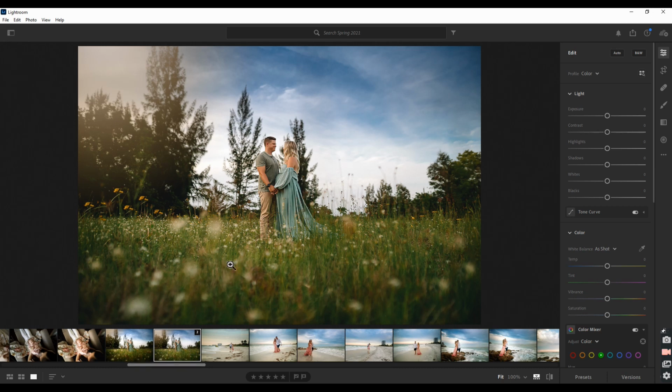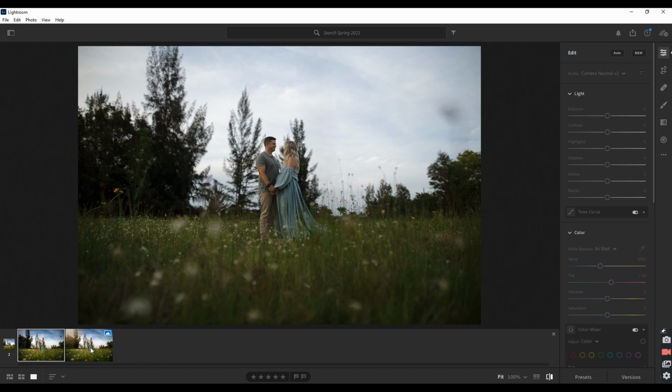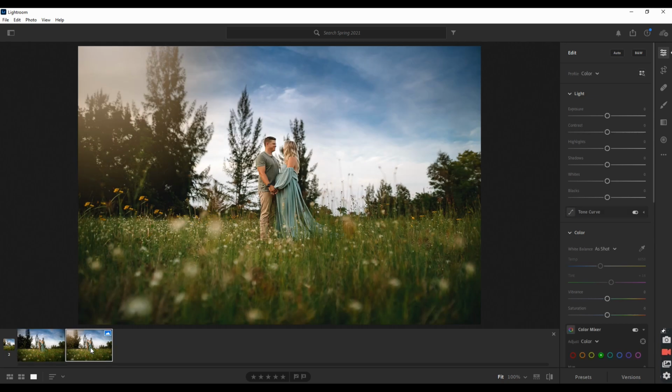Okay, so I am going to show you my end and where we started from. So there's the beginning, before, and there's the after. Went from super to super dreamy.